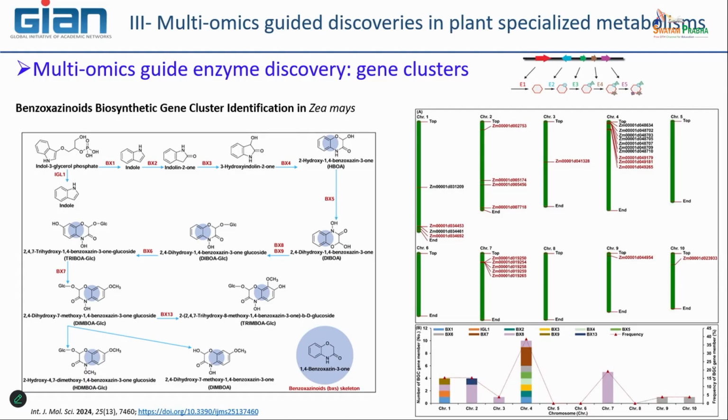So here, for example, it's a nice paper that has been published this year, the last cluster identified in maize, okay? It concerns always the biosynthesis pathway of benzoxazinoid, okay? And what is interesting is that, in fact, a large part of the genes involved in the production of these particular intermediates have been already observed in this chromosome, chromosome 4, okay? And you can see that quite all the metabolic pathway, all the genes encoding enzymes of the metabolic pathway, are situated in the same part of the chromosome.